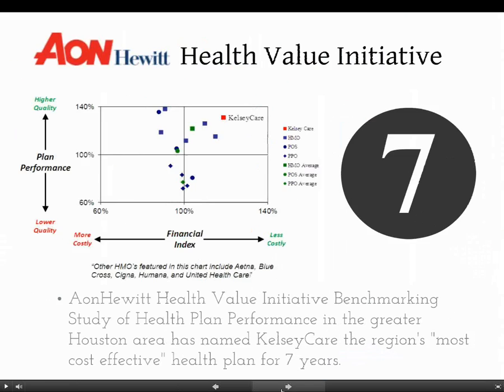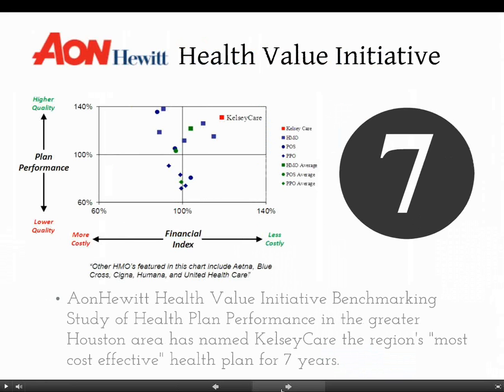In fact, our health benefits plan, Kelsey Care, has ranked for 7 years as the market's most cost-effective health plan according to Aon Hewitt, and we've been able to achieve cost savings while improving patient care outcomes and patient satisfaction.